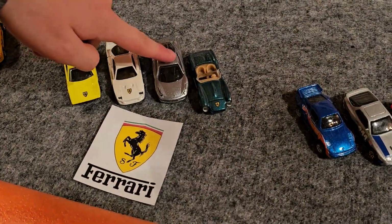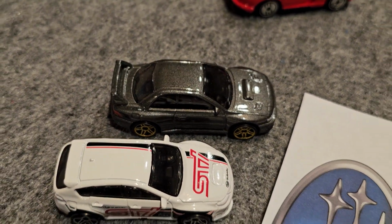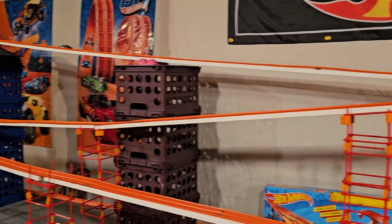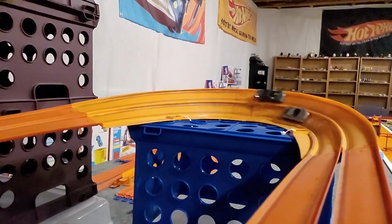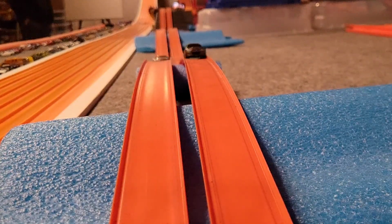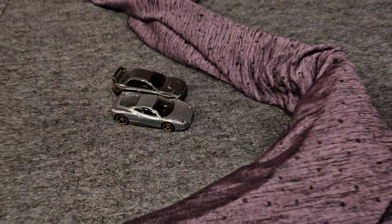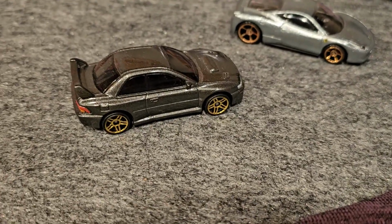Jaden picks first this time. So, 458 Italia. Faster Never Wheels on that one, by the way. I'll pick the gray Impreza. Got the gray Impreza here. Okay, we'll line them up. Pretty close race. Faster Never Ferrari Italia is out, and this mainline Subaru is moving on.